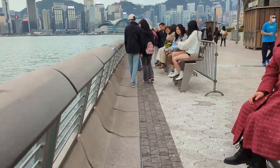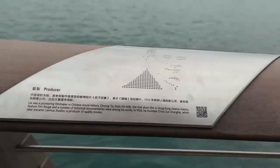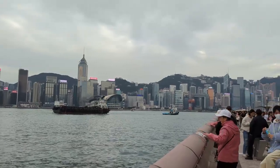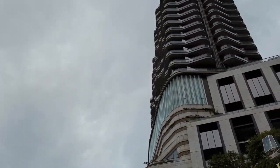Walk along the Avenue of Stars on the waterfront promenade to enjoy panoramic views of the Victoria Harbour and Hong Kong skyline. In the evening, enjoy the spectacular Symphony of Lights, a nightly multimedia laser show that involves more than 40 buildings.